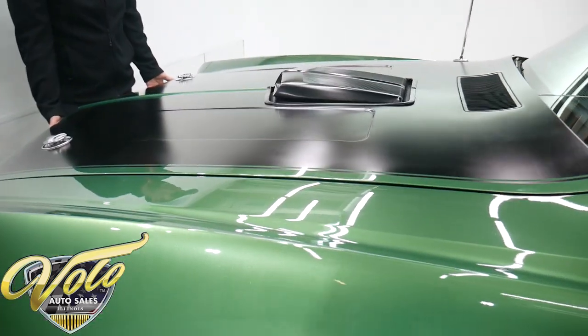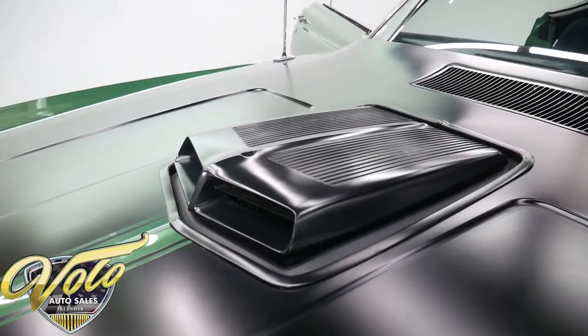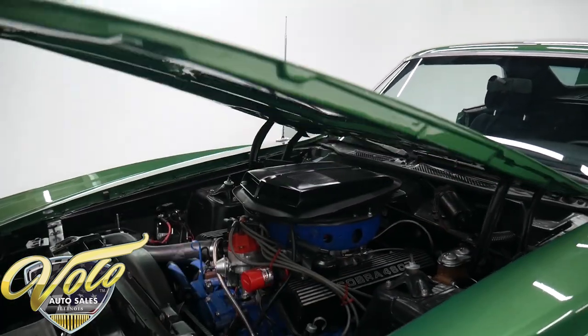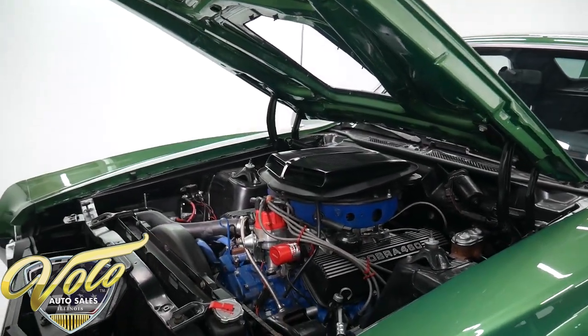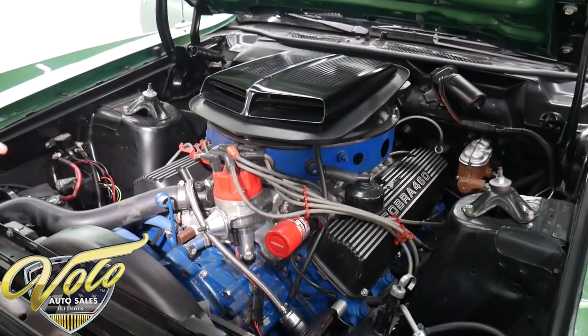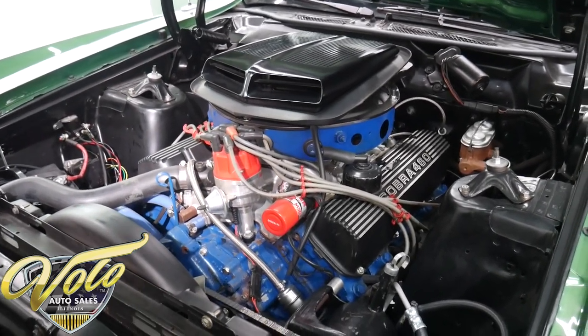Just the combination of all of it, the color, the shaker, the stripes, the big motor. That's what really sold me on the car. It's a different car. It's a unique car. But it all came together. Yeah, big 460 engine, aluminum intake, MSD ignition with a Blaster 2 coil.